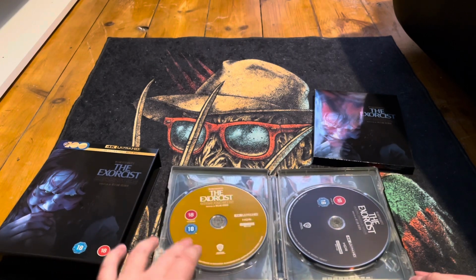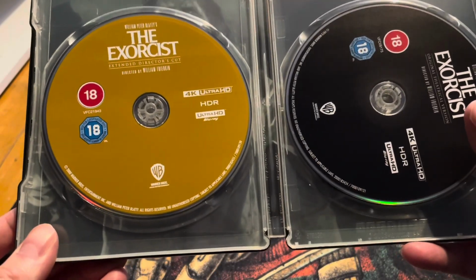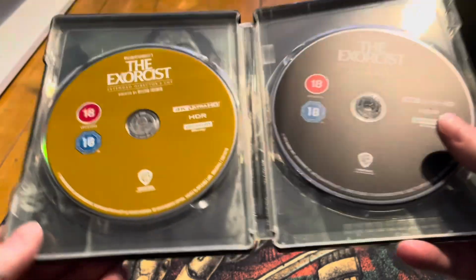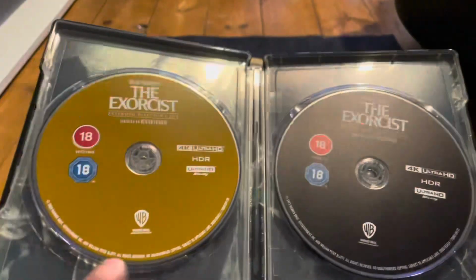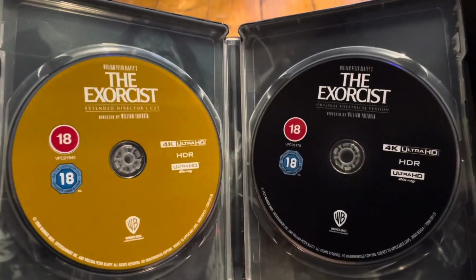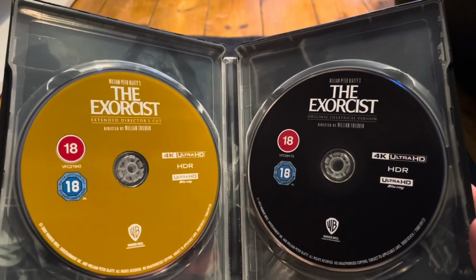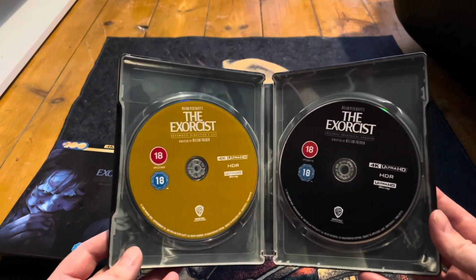So you have extended director's cut 4K, original theatrical cut 4K, and I assume the discs are stacked. So underneath the two 4Ks is the two Blu-rays and the special features on Blu-ray. So that's what it looks like. There is some images on the inside as well.